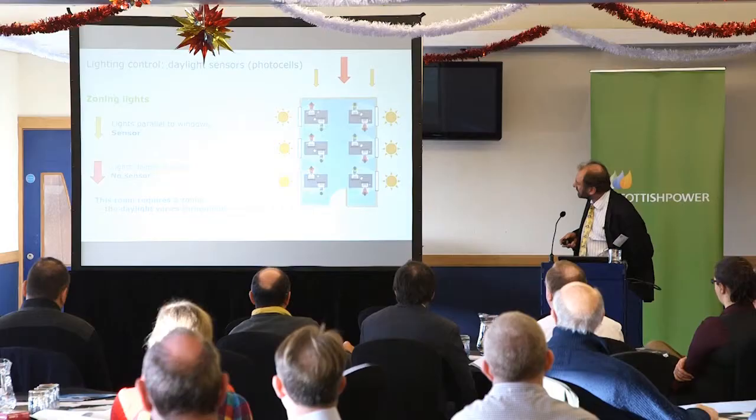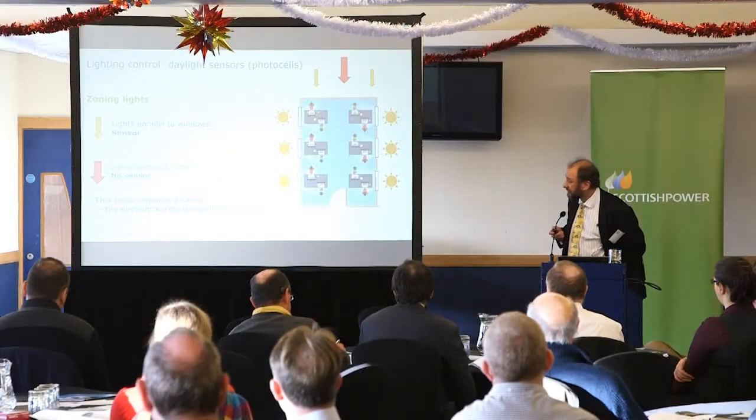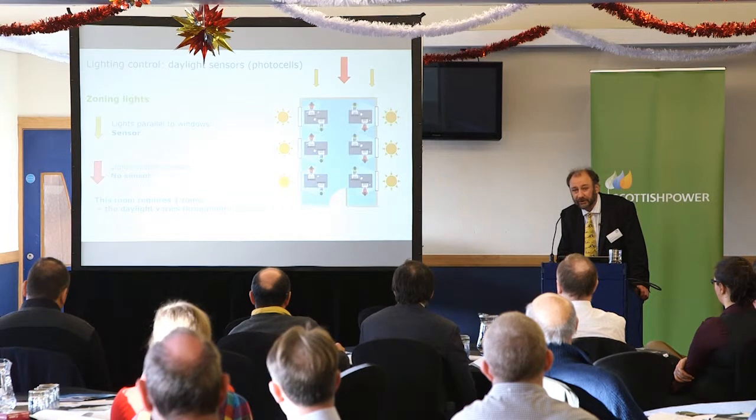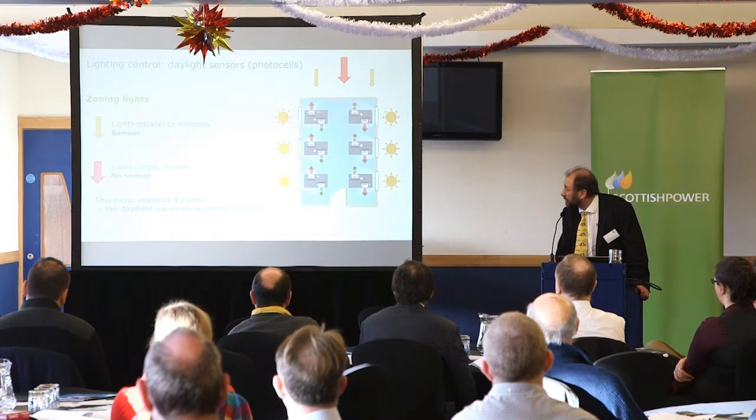In order for that to be effective, it requires appropriate zoning of lights. Now, again, I've used our notional office room just to illustrate that in this room, you'd actually need 3 different lighting groups in order for daylight sensing to work effectively. So the 2 banks of lights adjacent to the windows would be appropriate for daylight control, whereas a bank of lights running up the centre of the room would not be subject to so much daylight coming in.